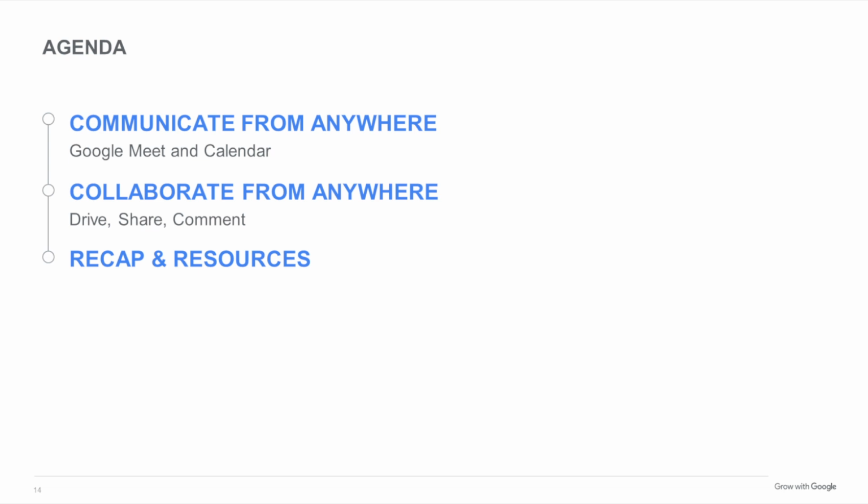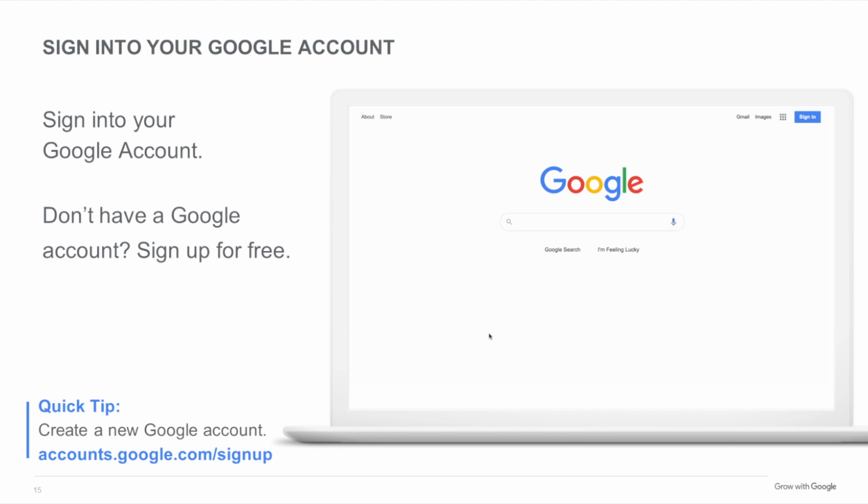So how to collaborate. And then of course, I always share free resources and always a call to action at the end, because you want to make sure you're making the most of your time here. Knowledge is not powerful until it's applied. So use your free personal Google account. A Gmail account is a free personal Google account. If you've got that, then you're golden.